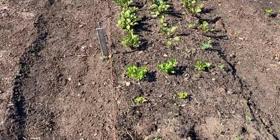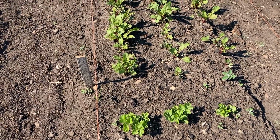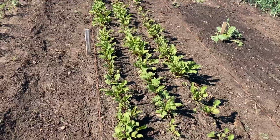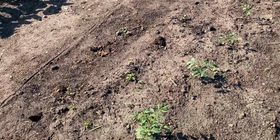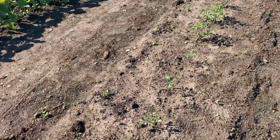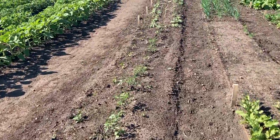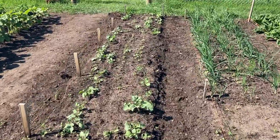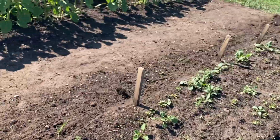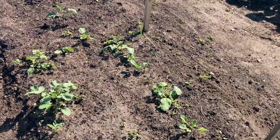So a little bit of celery. This is like only the second time we've ever grown celery. And we had a bunch of extra tomatoes and peppers that were just kind of leftover plants. So we got them in this row here. And what do we got here? This is a white icicle.